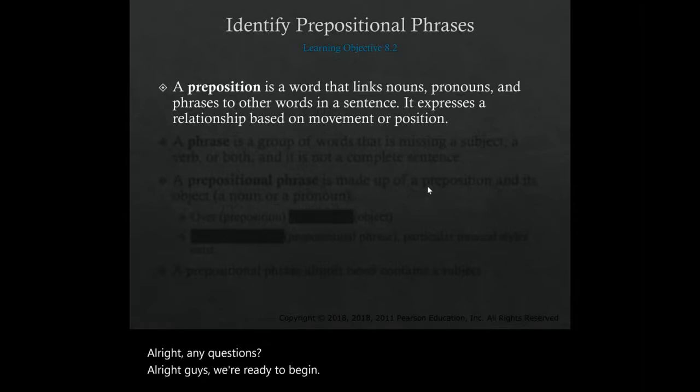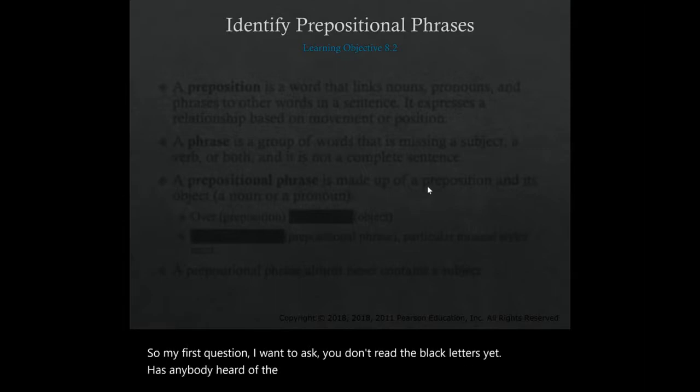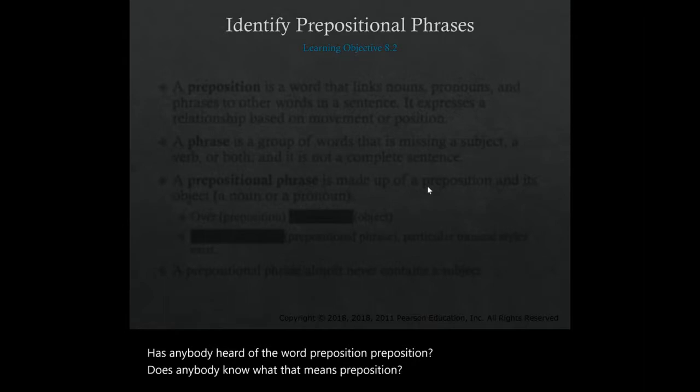Okay, so my first question, I don't want to read the letters yet. Has anybody heard of the word preposition? Preposition. Does anybody know what that means? Yes. Okay, Gerardo, what is a preposition?